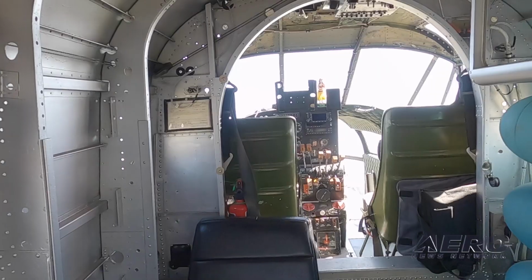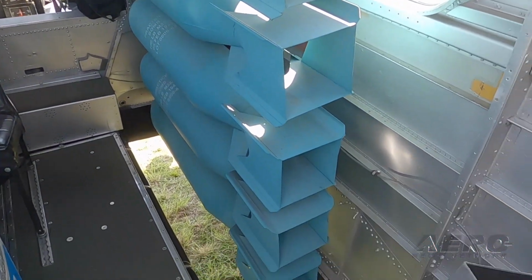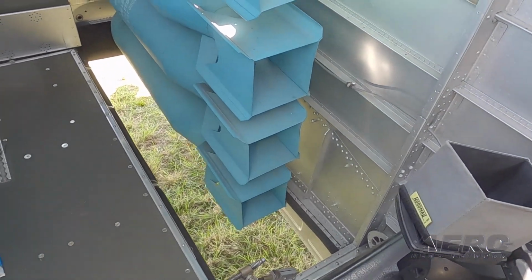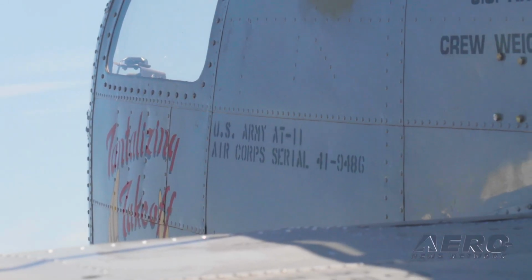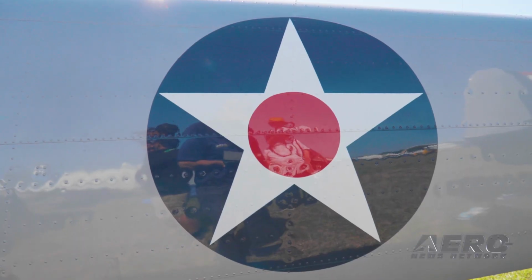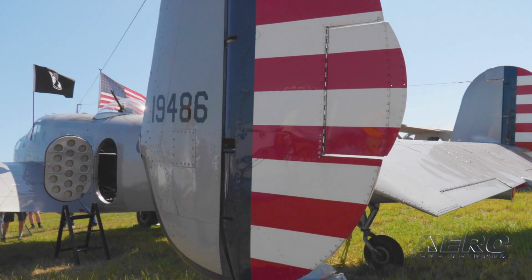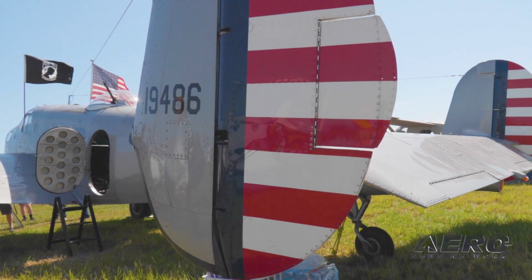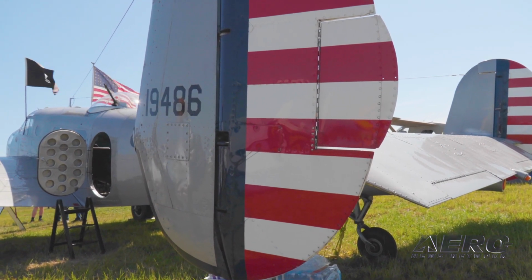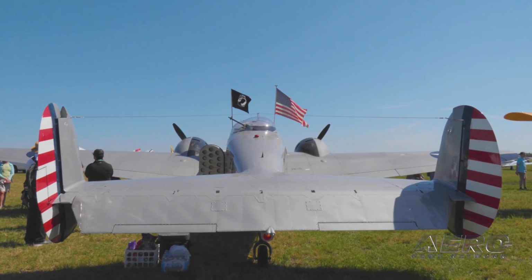What does it take to maintain and fly and operate almost an 80-year-old airplane? Well, luckily, it's a kind of a common model. It's just like a Beech 18, only it has very specific differences, like the glass nose and the bomb bay doors and the turrets. So the engine parts and a lot of the airframe parts are common to other Beechcraft models. So the engines are easily serviced and the parts are plentiful.